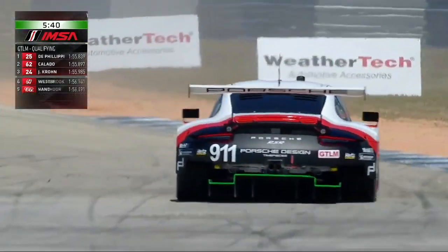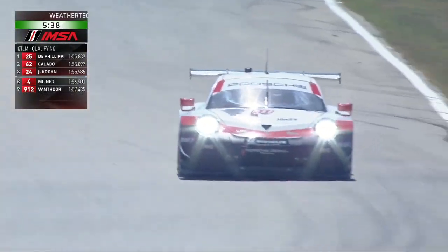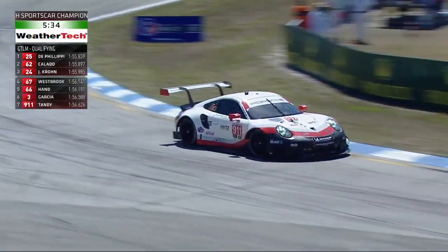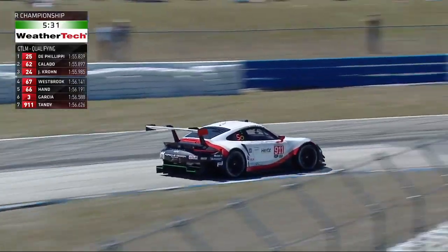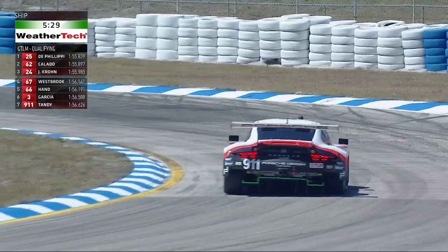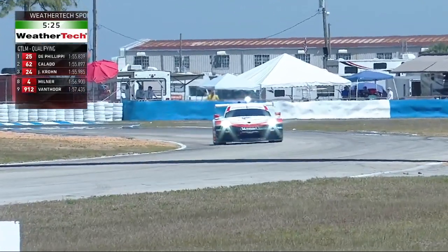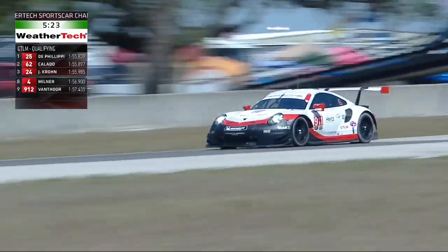Fastest in sectors one and three, down the twisty bits round the back. Personal best, 0.058 of a second away for Conor Di Filippi. Joey Hand was blisteringly fast through the middle sector, he was personal best in one and three, but he's only moved up to fifth place. I thought it was going to be better than that for Joey Hand. He is fifth at the moment.